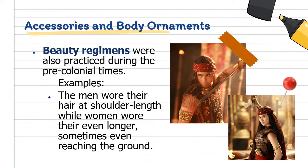Next, as part of the beauty regimens practiced during pre-colonial times, the men wore their hair at shoulder length. Nakikita nyo, napapansin dun sa first picture at the top. That is a man. Look at his hair, shoulder length. And also, the women's hair is even longer, sometimes even reaching the ground.